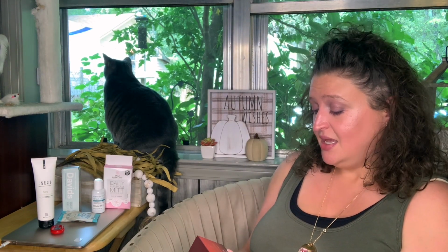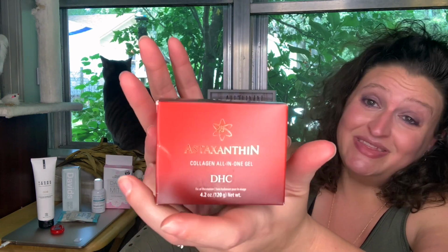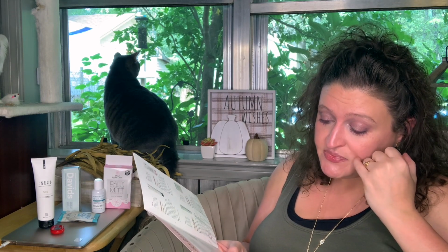is Astaxanthin Collagen All-in-One Gel DHC Facial Moisturizer. I'm sure I'm butchering the name, y'all, but there it is. This lightweight facial moisturizer tones, hydrates, and brightens skin in one step. It's powered by Astaxanthin, which I don't know what that is, a natural antioxidant proven to be 6,000 times more effective than vitamin C and 550 times more powerful than vitamin E to eliminate free radicals that cause premature aging. The MSRP on this full-size product is $49. After cleansing and toning, smooth evenly over face daily.